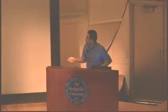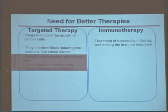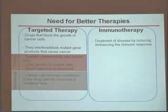But the problem with these therapies, which are not perfect, is that, so their advantage is the fact that they are specific. They kill only cancer cells because they kill the cells that have mutation, so they are less harmful to normal cells as opposed to regular chemotherapy. But the problem is that the cancer cells develop resistance. So most of these patients will be cured and then they'll be sick again. So the cancer will come back. So we need to find something else to do.